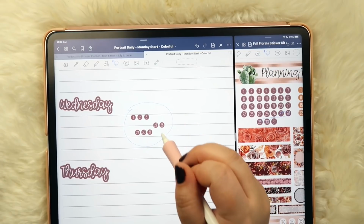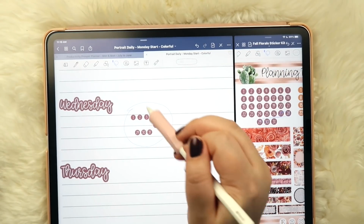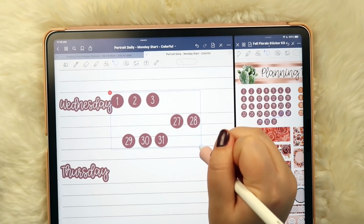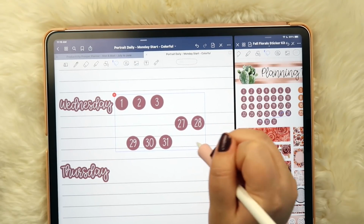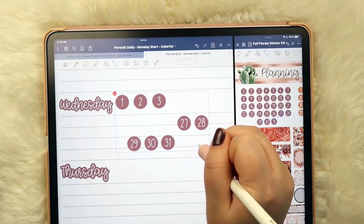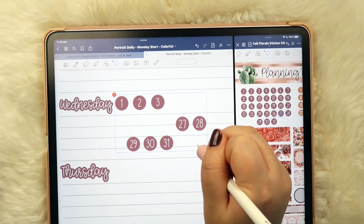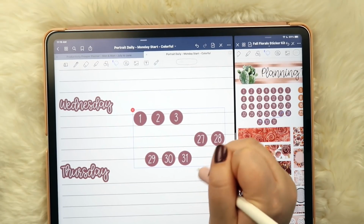The thing that I am debating is if I want to include some of the extra pages. So I'm very torn on this. I don't know what I wanna do. So here we're gonna do, I think that's a good size.